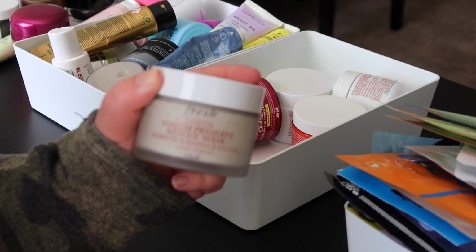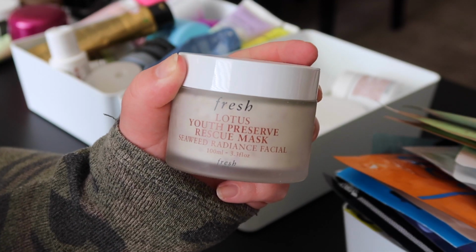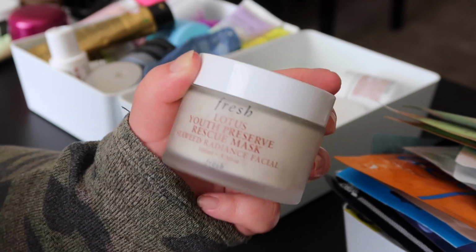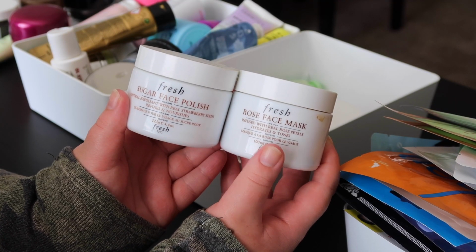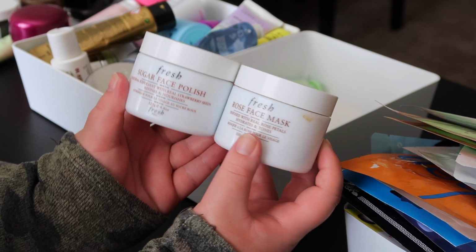This is my first time filming a declutter or a video like this on my new vlog camera, so I'm sorry if anything's out of focus, but I'm also going to keep the Lotus Youth Preserve Rescue Mask. It's a 5-minute exfoliating mask. It's kind of like a really quick facial, and I love that one as well. And finally, we've got the Rose Face Mask. Definitely keeping that one. It's one of my favorites as well, and I use it regularly whenever I feel like my skin is in need of some soothing effects.